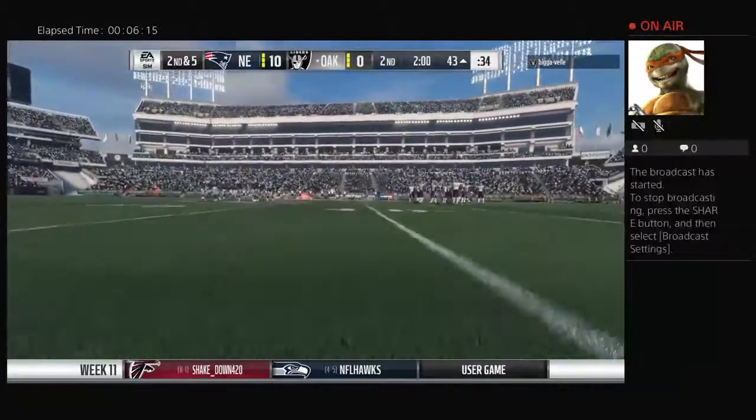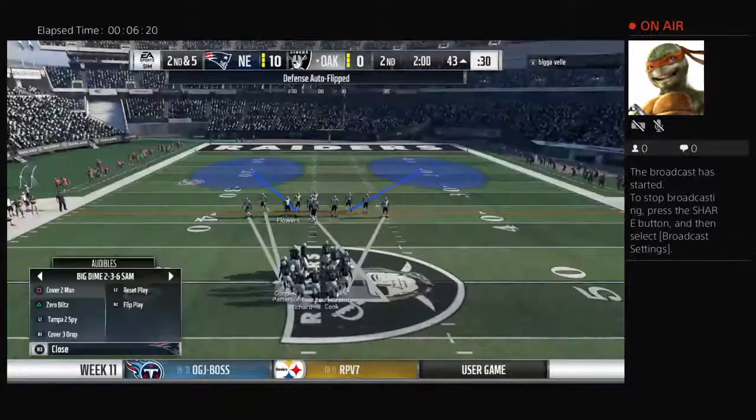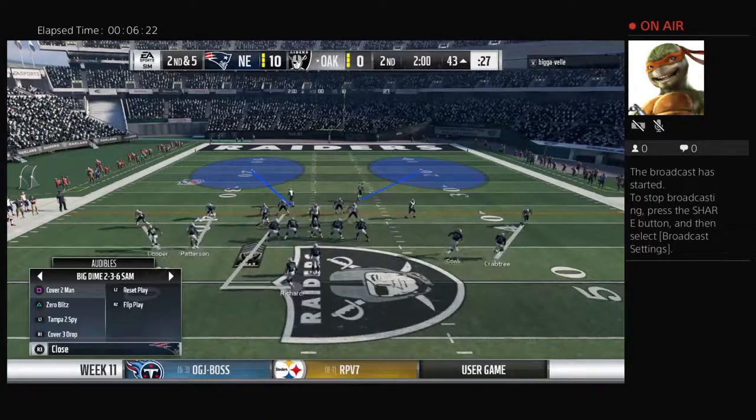2 minutes to go here in the first half. We'll come back to Oakland after this. 5 yards left for the offense. It's second down.